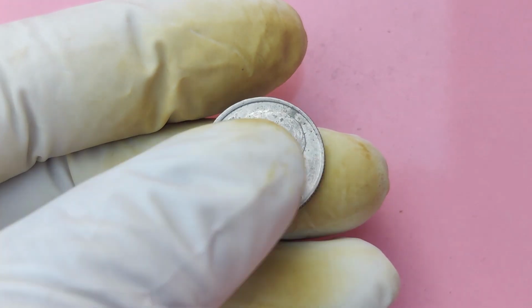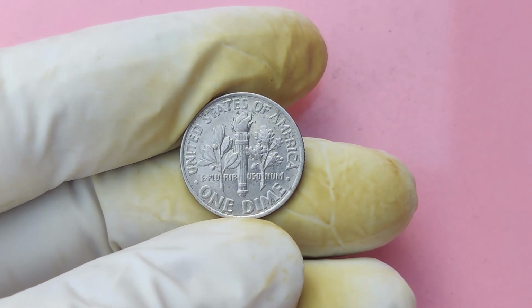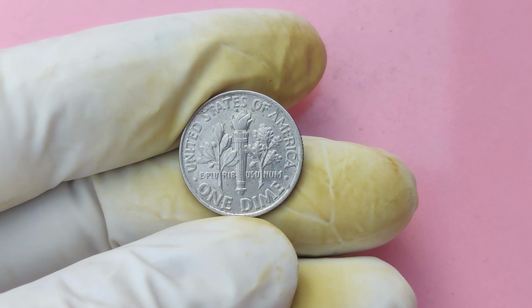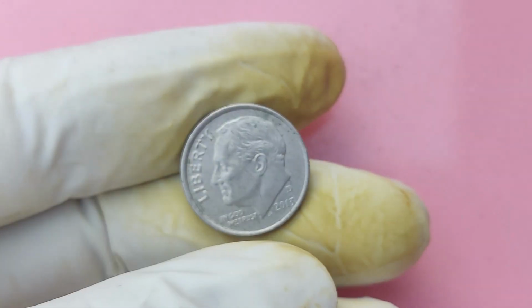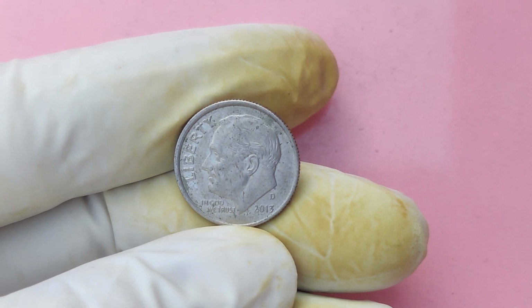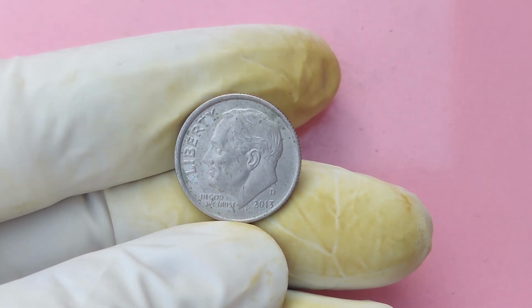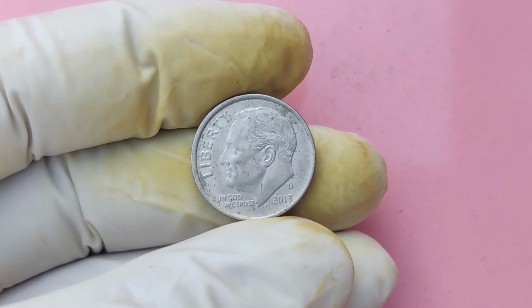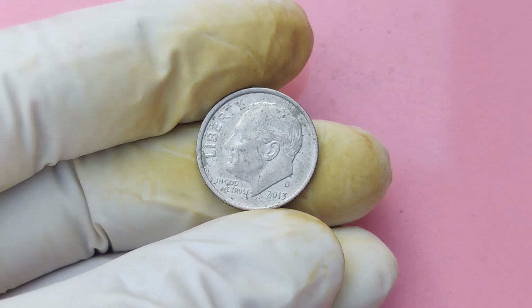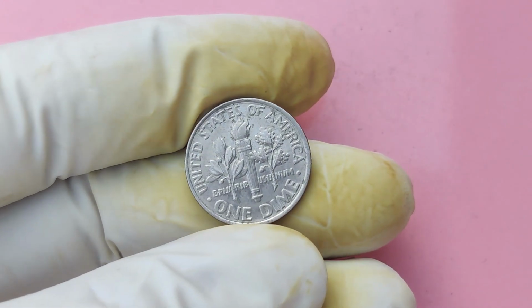However, the lesson here isn't just about this one coin. It's about the potential treasure hiding in everyday change. Error coins can pop up anywhere, and some are worth significant amounts of money. So, if you're interested in coin collecting, here are a few tips on what to look for. Look for off-metal or mule coins, like dimes struck on penny planchets or vice versa. Pay attention to double strikes, missing mint marks, or unusual features on coins that shouldn't be there.